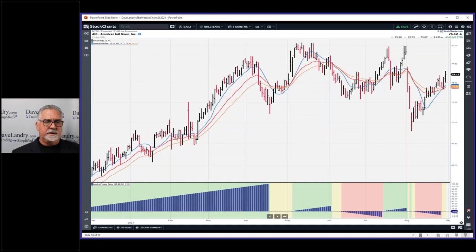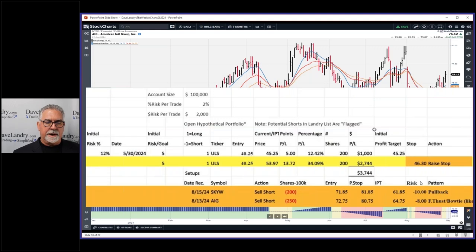And the other reveal would be AIG. And let me just remind you of that. Here are your parameters down here. You can see that they're roughly the same price, but because the volatility is a little different, the Sky W is a little more volatile than the AIG, I used a slightly smaller stop on that one. So keep in mind, the stops are going to vary. If you look at this ULS, it wasn't extremely volatile and was also lower price at the time. So we actually use a 5-point stop, and that's 12% initial risk.